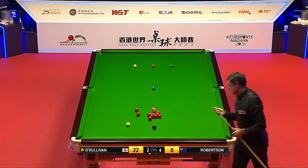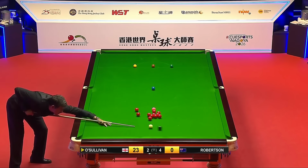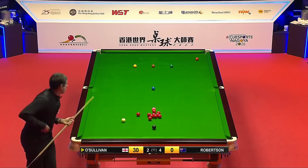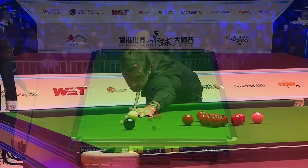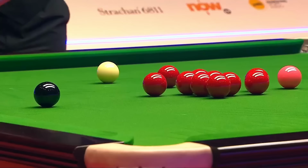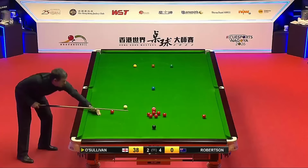15. 22. 23. To win the frame, got to figure out a way of getting the bunch open. 30. 31. Honestly, he was about half an inch lower than that the last time and didn't like it, so he waited and thought, no, I'll get it next time. Yeah, what a shot it was, honestly. Brilliant shot.